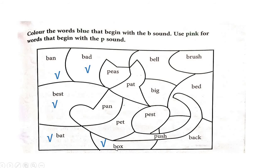Okay. Then see here, B-O-X, box, it is B sound. Okay, now see. This is bell, B-E-L-L, bell. So it is blue color. Then big, B-I-G, big. So it is B sound. So blue color. Brush, B sound, blue color. Bed. So you have to color this. Bed, all this you have to color. So it is blue color. And back, B-A-C-K, back. Back also B. So all this you have to color blue. B sound you have to color with blue.